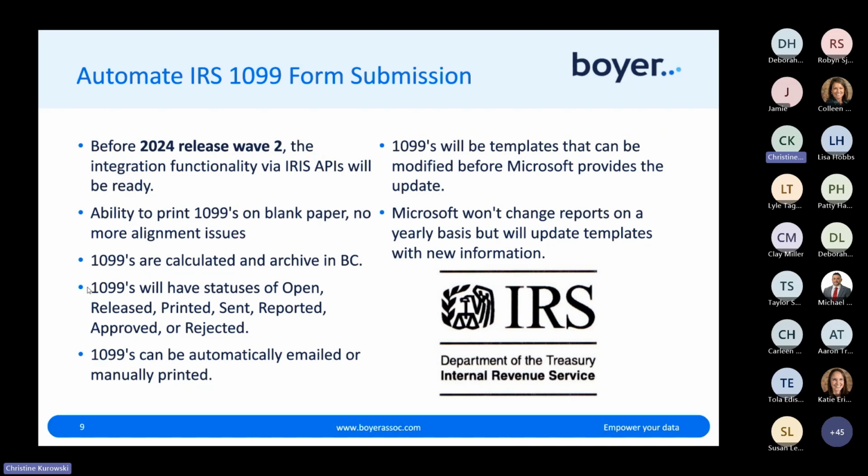So the 1099s are going to have statuses of open, released, printed, sent, reported, approved, and rejected. So that tells you there's going to be a lot going on, and it's going to be very functional on how you can organize your 1099s. They can be automatically emailed to your vendors or manually printed. And just a little behind the scenes, there's going to be templates that Microsoft will update to keep the forms up to standard with the IRS changes.